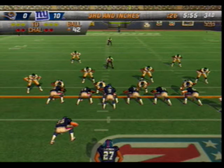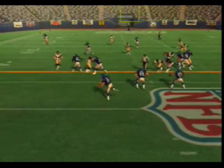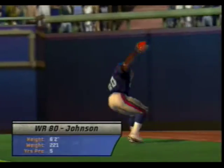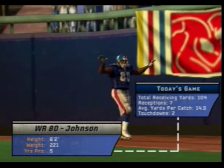The Rams with a 4-man front. Hand off to the tailback. Setting up play action. Going long. He's there for the catch. Touchdown, Giants. A few years ago, I watched Drew Brees, and I thought he was pretty good.